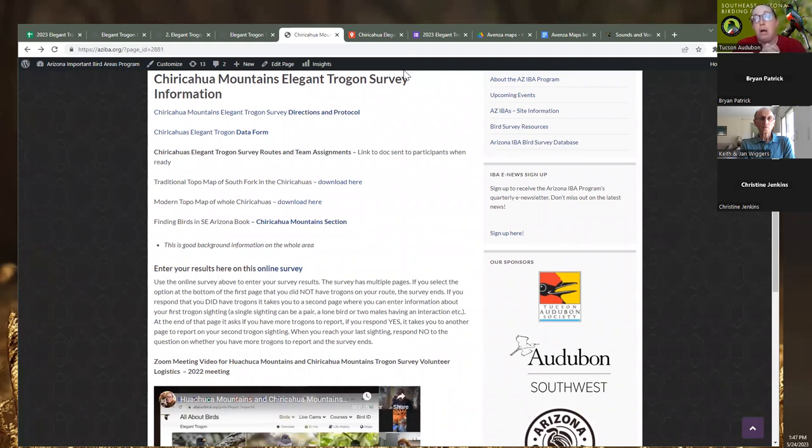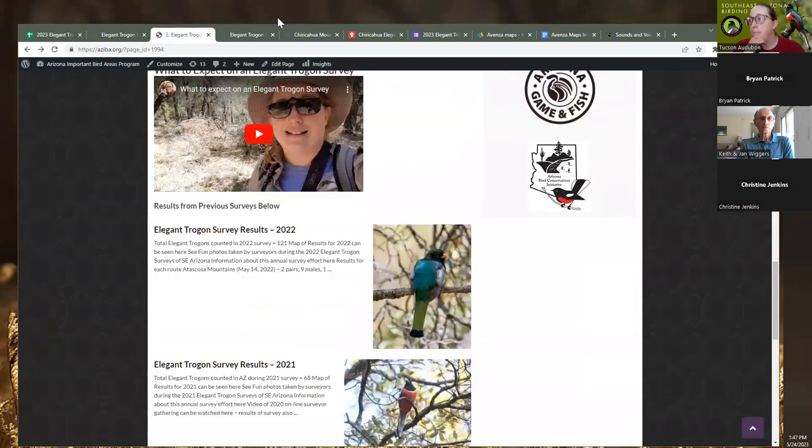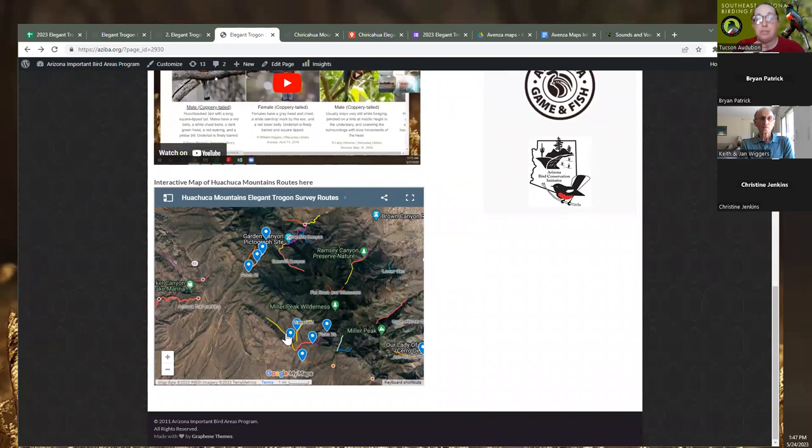Last year, I added a new option for using a map in the field. All the maps I linked to on the website here are using Google My Maps. This is Google Maps, and you can view these on your smartphone, which works really well in places where you have phone signal. It works less well in areas where you don't have strong phone signal. That doesn't happen that much in the Huachucas. The Huachucas tend to have relatively good phone signal, although on the southwest side it can be spotty.